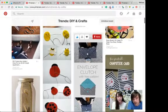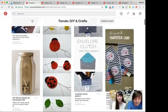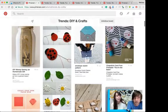Like right here, this envelope clutch. Here it is open, and here it is kind of the same angle, but 2 different shots, horizontal images, but kind of turned into a vertical pin. And a lot of these things are things you can make to make your life better. And I think that's a real place for products to succeed, because they can show something DIY using their products that's making their life better.